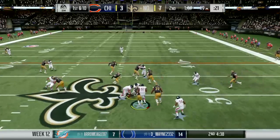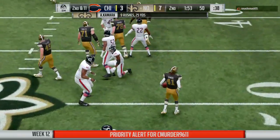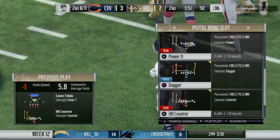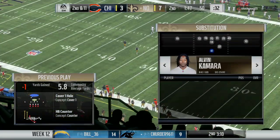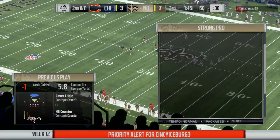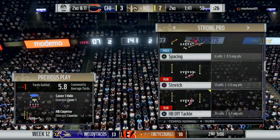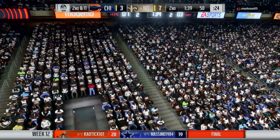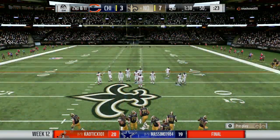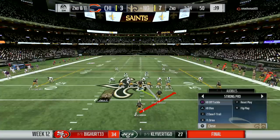Counter. Here's Kamara. And that play goes nowhere. Taken down, losing yardage at the 50, right at midfield. It's a loss of a yard there, and now 2nd down. Maybe just a slight detour on what's been a strong drive. Here's 2nd and 11.